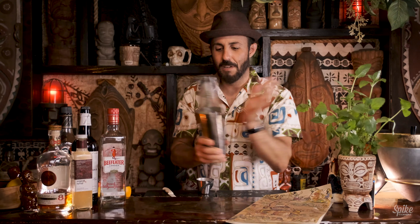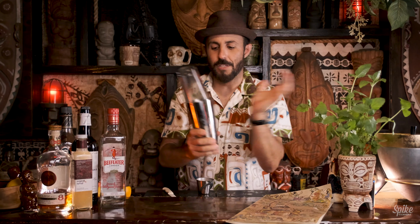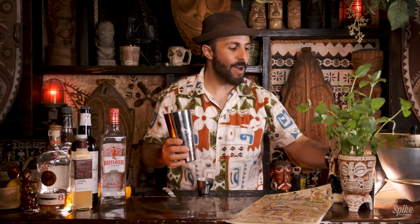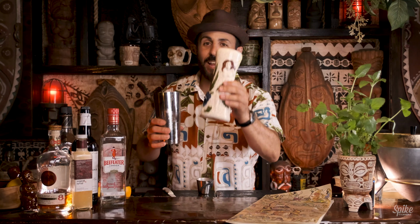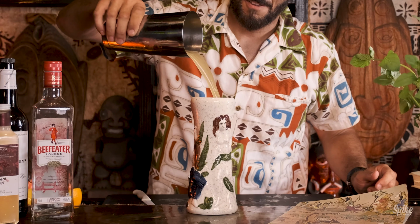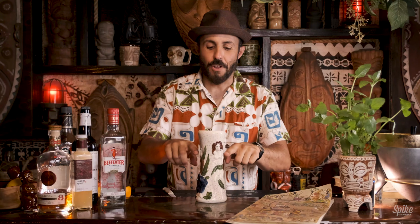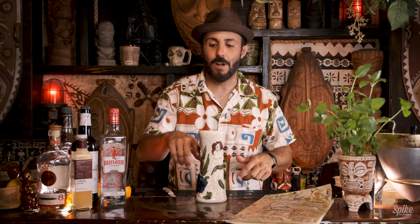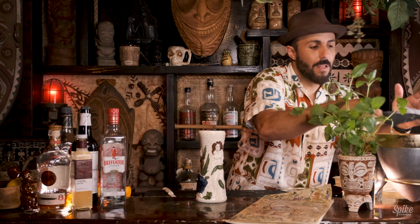All right, a little bit of a whack on the side where the tin meets the glass. The glass comes out and we pour it into the fog cutter mug. So the cocktail ends about here. As with any tiki cocktail, you want to fill it all the way up with ice.